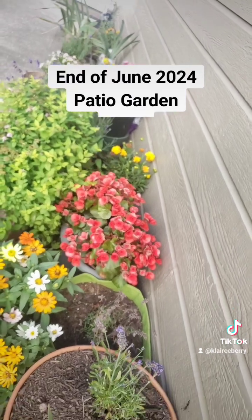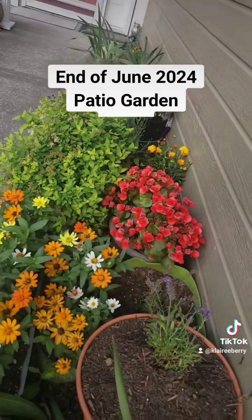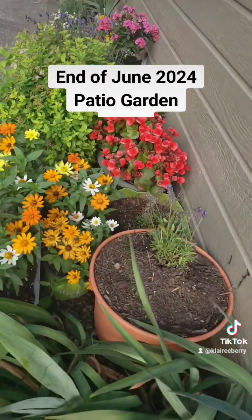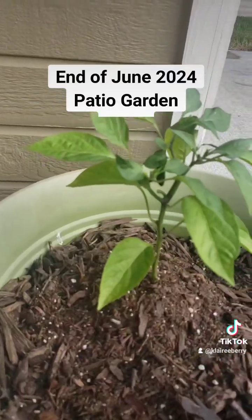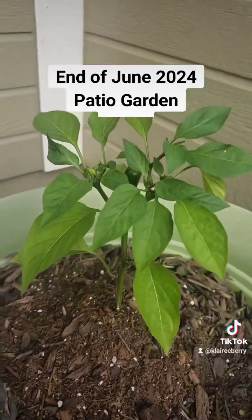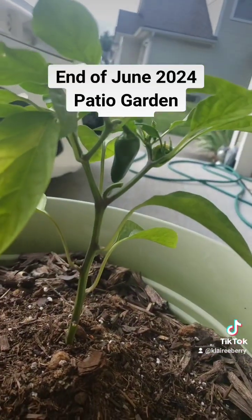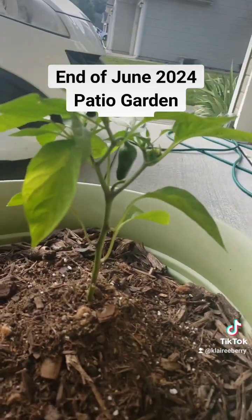Scarlet begonias, one of my faves, zinnias, lavender, etc. Yeah, you can't see the lavender that needs to be repotted. It's hiding in that fabric pot behind the lavender that you can see. And probably my best, best jalapeno here. It's getting the greenest ones and it's getting a lot of sun. It's just the biggest pot.